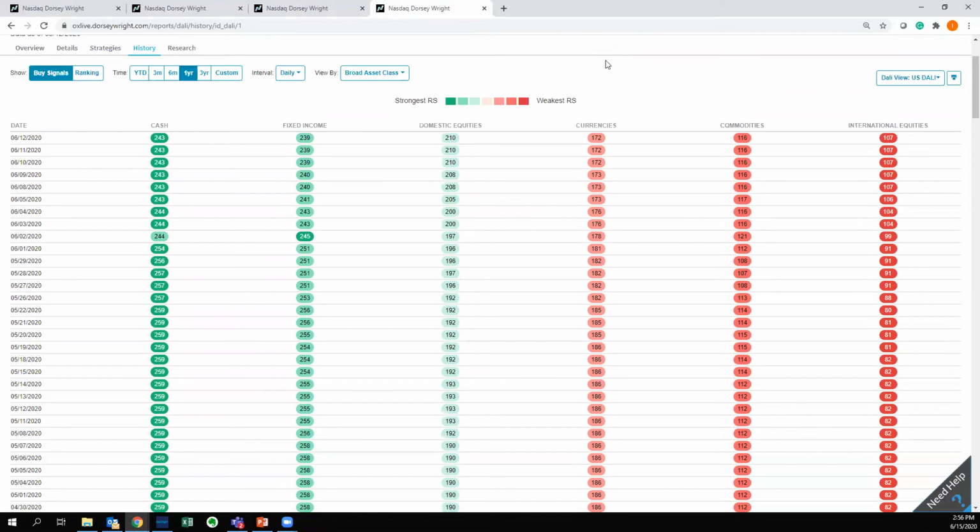But since the beginning of the month, we've seen U.S. equities gain 14 signals, while fixed income has lost 12 and cash has lost 13. The only other best performing or highest gaining asset class is international equities, which has gained 16 signals, although it still ranks dead last. So this relative improvement shows us that equities are still gaining strength.